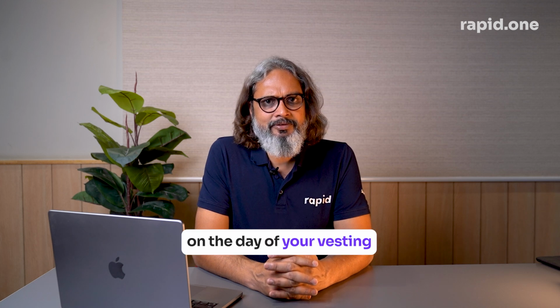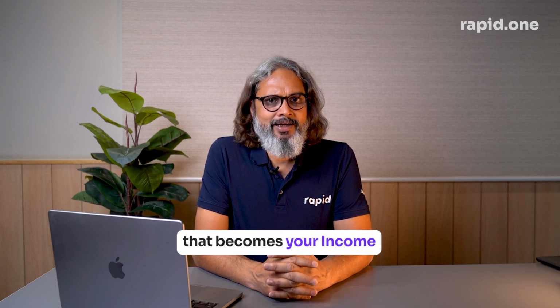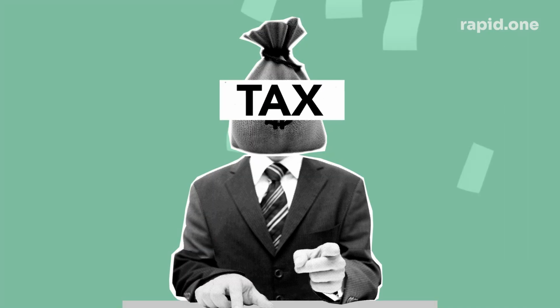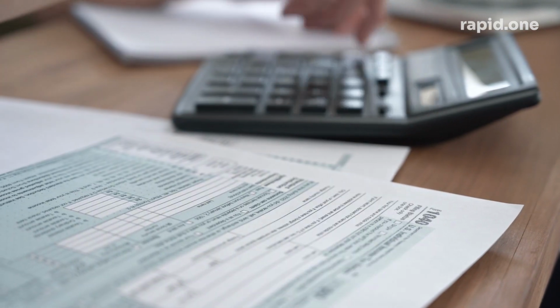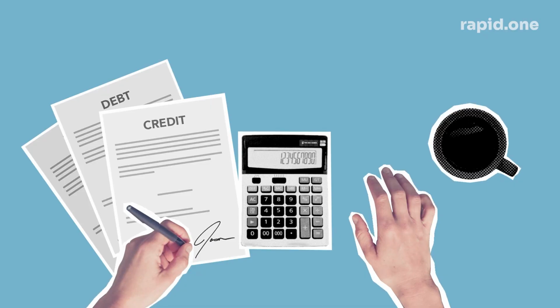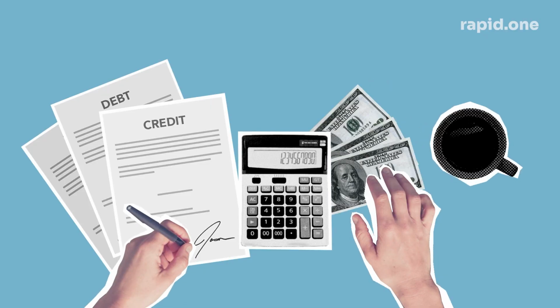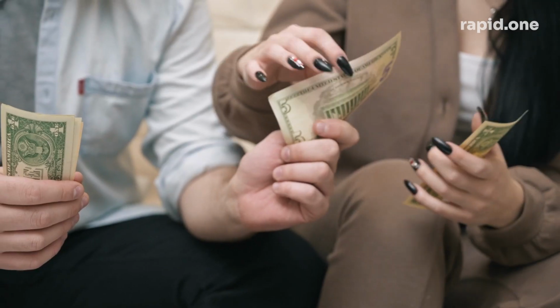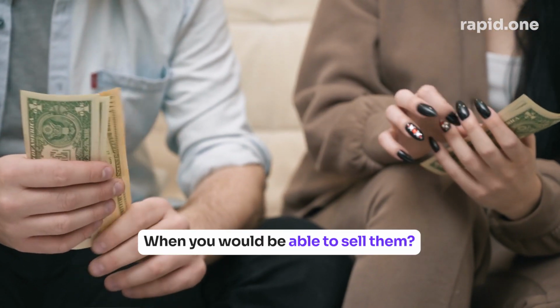Now whatever is the fair market value on the day of your vesting, that becomes your income because you have got them for free. So the whole fair market value becomes your income and you end up paying a tax on it. Now the company may choose to sell some of your stock units and pay for tax, or you have to pay the taxes before you get these stocks. So that's the challenge, and that's why it's not very popular with startups, because employees cannot really afford to pay such huge taxes without a clear visibility of when they would be able to sell them.